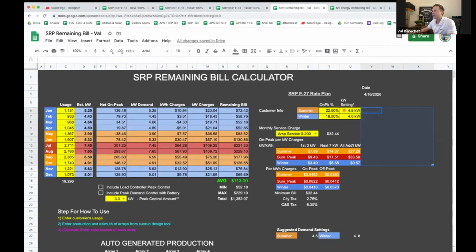But anyway, let me go ahead and set that to 4.5 in the summer and 4 in the winter. And then let's go ahead and turn on the load controller. So what's going to happen is, here's the demand. Once you turn on the load controller, it's going to cap everything. If you see that change in the winter, nothing's allowed to go more than 4. If it naturally didn't reach 4 anyway, it's going to stay at whatever it was. And then in the summer, it's going to cap it at 4.5. Okay. And as you see, by doing that, the remaining bill ended up going down, right?